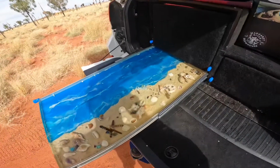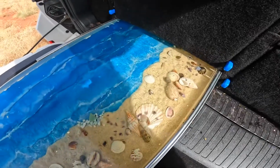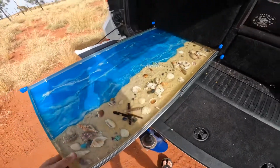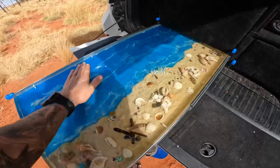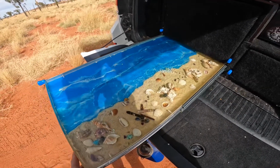Right, here's our table. Look, it's amazing, it's beautiful. This is actually shells that our kids have collected from around Australia on our last lap, all in resin. So it's pretty heavy, but it's a bit of artwork that we've got on the road with us, and some amazing memories there. It's a bit dirty at the moment. Last night we were watching the sunset at Uluru, and had some chips and dips and drinks and things.